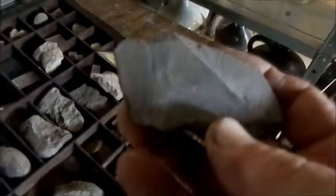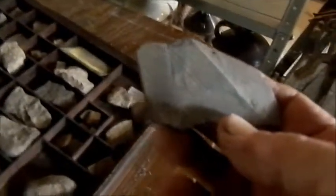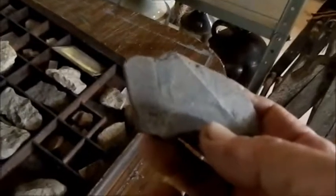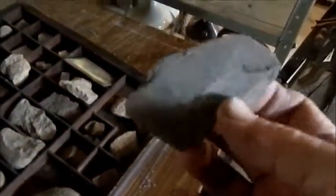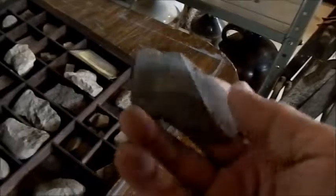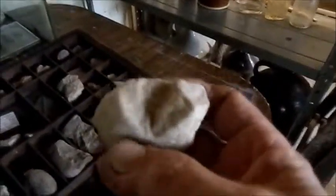Didn't see much of this material on that site. Black slate was used a lot for ornamental materials, like a gorget or a pendant. I'm not saying that is what this piece was being worked into, but it wouldn't surprise me. It shows signs of having been worked, but broken probably during the manufacturing process. I find a lot of these too on sites.